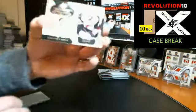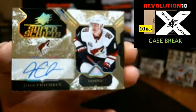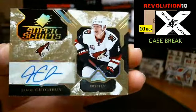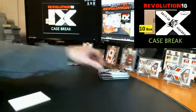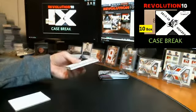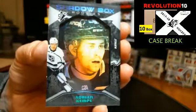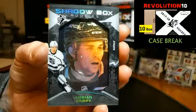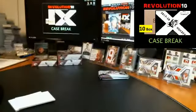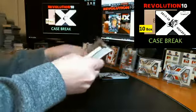We've got a Superscripts autograph for the Arizona Coyotes of Jakob Chychrun. Another nice shadow box rookie numbered to 298 for the LA Kings, Adrian Kempe. 62 of 298. Need to get an auto version.